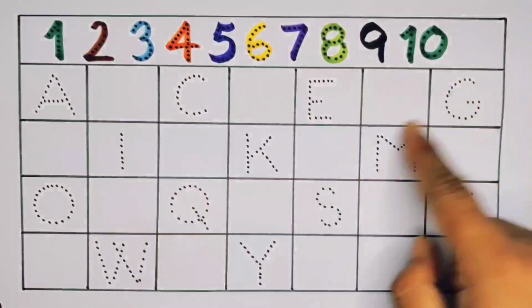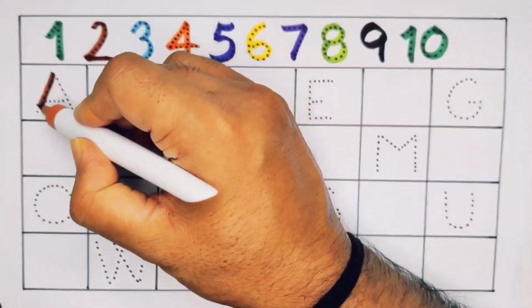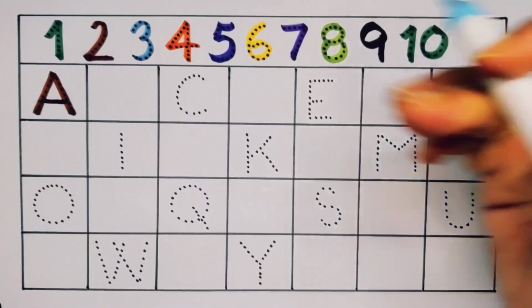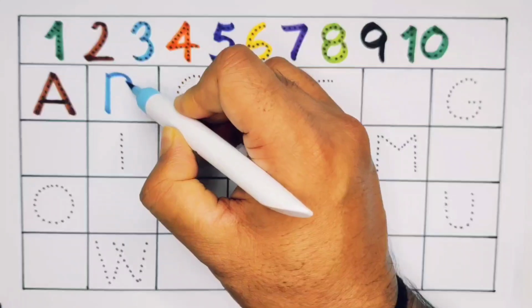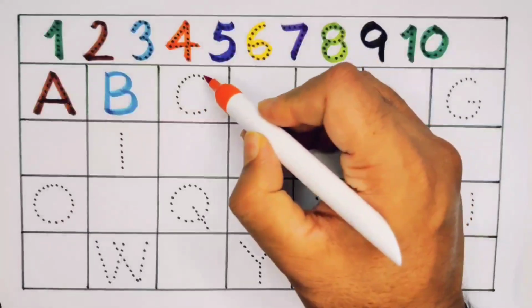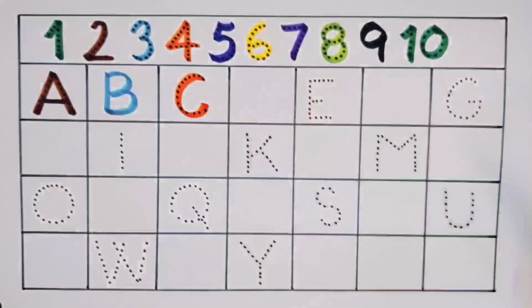Now the alphabet A to Z. A for apple. Now B for ball. Next, it's C for cat. What will be next, kids?